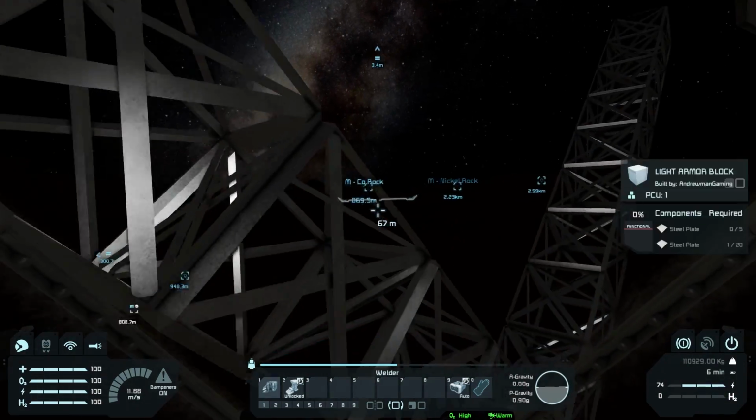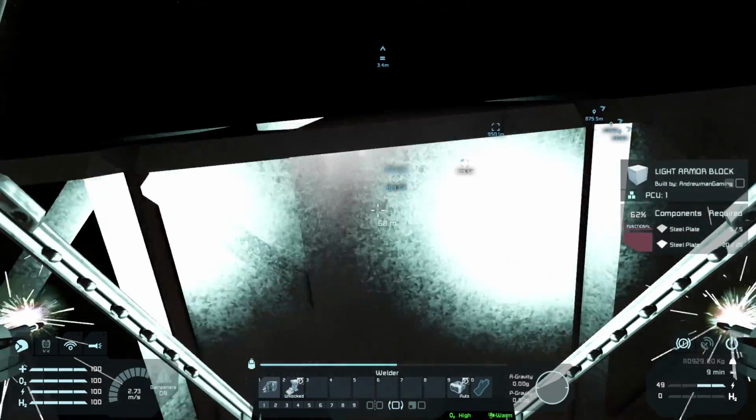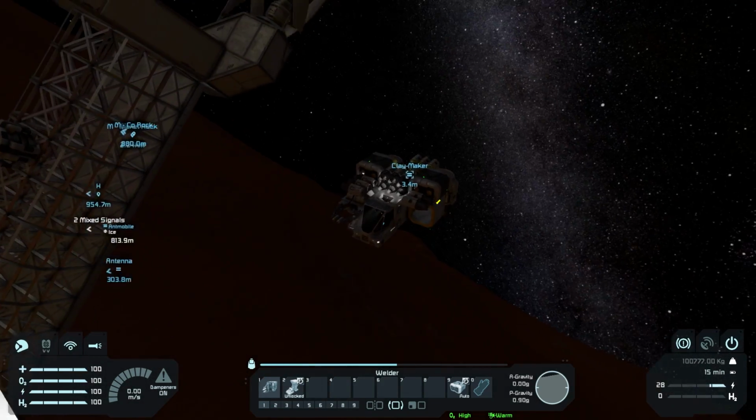Let's get these sides. Oh, we're getting really close. Oh my God, we're getting really close to the windmill. That's dangerous. Okay, so we'll try and weld this. This is, no, we lost something. I think we lost a welder piece. Yep, that's exactly what we lost.